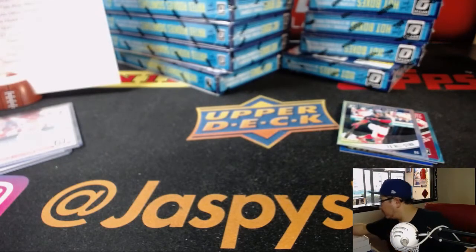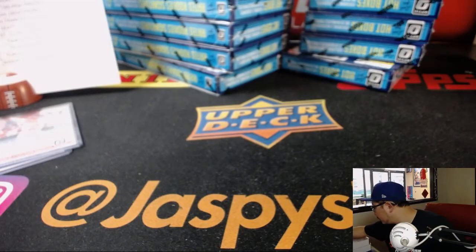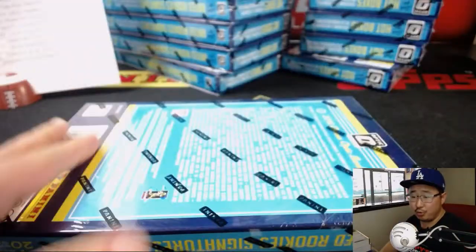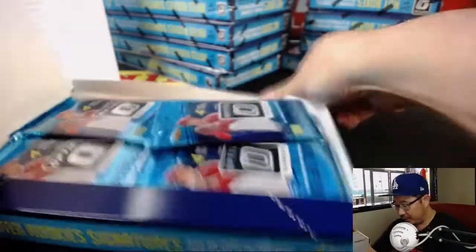Loading. Just box 1. All right. Box 2. Pick your team 7. Like I said, next pick your team already in the store. Fresh case. Pick your team 8 is already in the store.